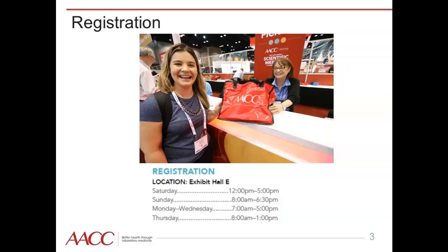It is easy to locate the main registration desks because they occupy a visible area in the Exhibit Hall E of the Anaheim Convention Center. On the screen, you can see that the registration will be open starting on Saturday, August 3rd at noon. Once you get to the Anaheim Convention Center, you will find signs that will lead you to the registration area. When you locate it, go to the All Badge pickup counter. You will need to show a photo ID to pick up your badge, so remember to bring your driver's license or passport with you.